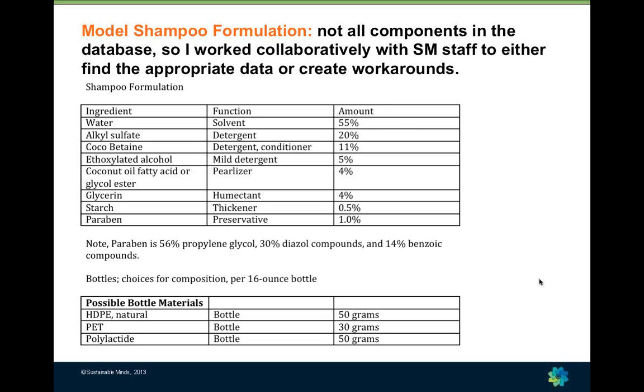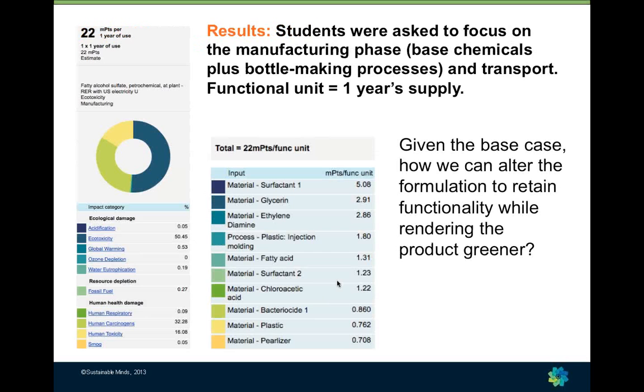And I worked closely with some of the Sustainable Minds staff to either add new data to the database, to cover compounds which weren't there originally, or we created workarounds where some of the components we turned into assemblies, essentially, so that they can be included in kind of a workaround manner. But working closely with the staff there, going back and forth, I was all ready to go by the time the semester started. And again, when we looked at the formulation, it involved not just what was in the shampoo, but the packaging, what the bottle was made from.